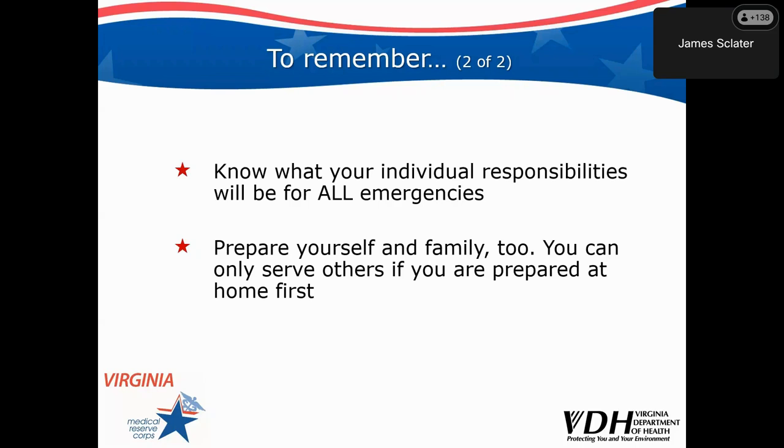Also prepare yourself and family too. You can only serve others if you're prepared at home first. You really need to know that your family is taken care of. I know I do. I've got four kids, a wife, multiple animals. I've got cats chirping on the back of my chair right now. So I want to make sure when I leave and I have to go staff the emergency operations center that they're taken care of, that there's a plan in place. They have somewhere to go. If the power goes out, if the heat goes out, there's someplace for them to go while I'm away. All right. So with that in mind, I've got one more video to show you.